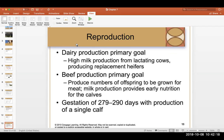As far as beef reproduction, we talked a little bit about the difference between dairy and beef. So with a dairy farm, what is your main goal? What do you want to produce? Milk. Milk, right. And what's your main goal with a beef farm? Meat. Exactly. Those are pretty simple primary goals.